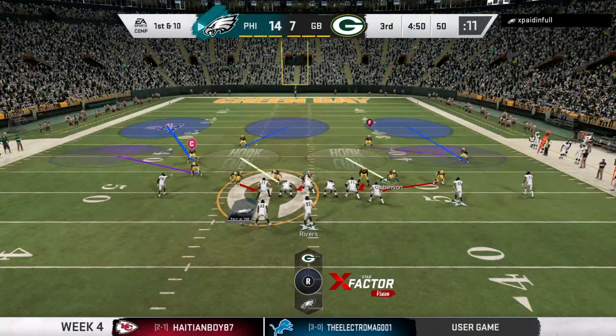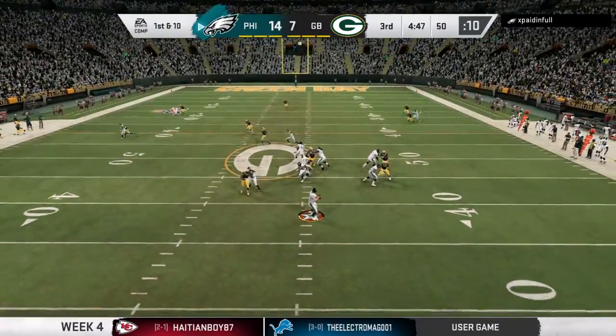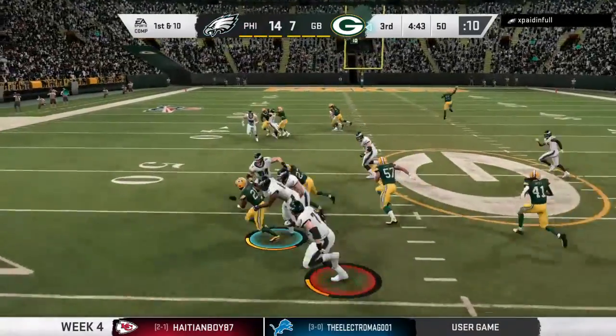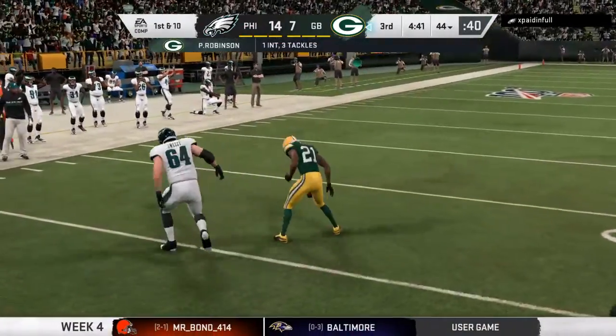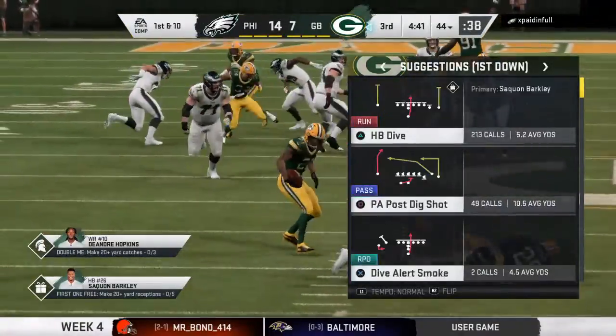Rivers now from the 50. And for a 3rd time tonight, he's intercepted. Picked off by a former first-round pick, Patrick Robinson. And the return comes to a halt right at the 44-yard line.